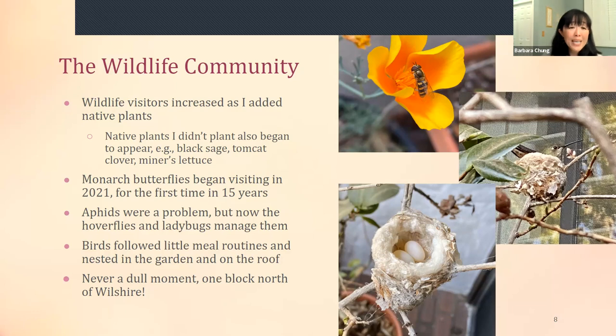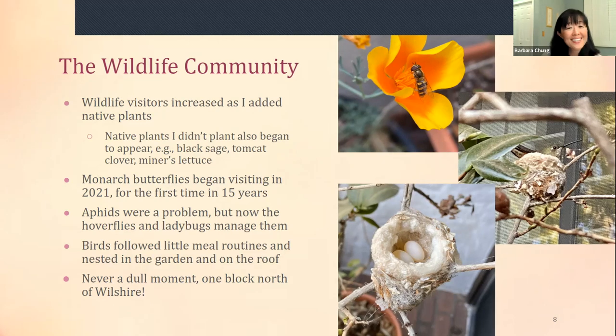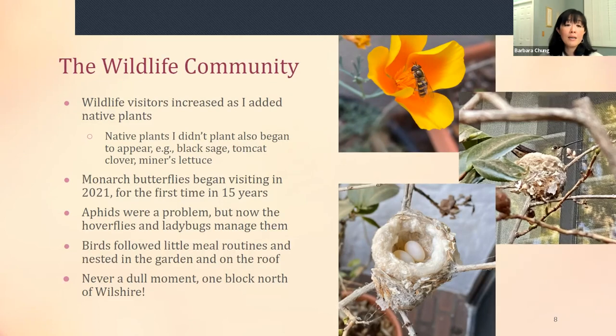I've seen tomcat clover, miner's lettuce, and I do love the idea that I planted these plants in part to be food for wildlife, and then in turn they brought things like miner's lettuce that I can eat. So it's like we're feeding each other. And I live a bit too close to the coast to be putting in milkweed plants, but I have nectar plants, and I started seeing monarch butterflies two years ago. I've lived here over 15 years, and it was the first time I'd ever seen monarch butterflies, and it's just amazing to me because it's like, gosh, we're in an urban environment. You guys might be able to hear all the sirens passing me in the background.